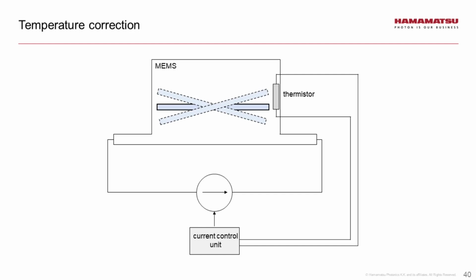However, there is a relatively straightforward way of correcting for temperature. There will be a thermistor inside of the MEMS mirror system, which effectively measures temperature. That information as a voltage is passed to the control unit, which will then adjust current in such a way as to remove the effect of changing temperature. So the operation can be stabilized against varying temperature.